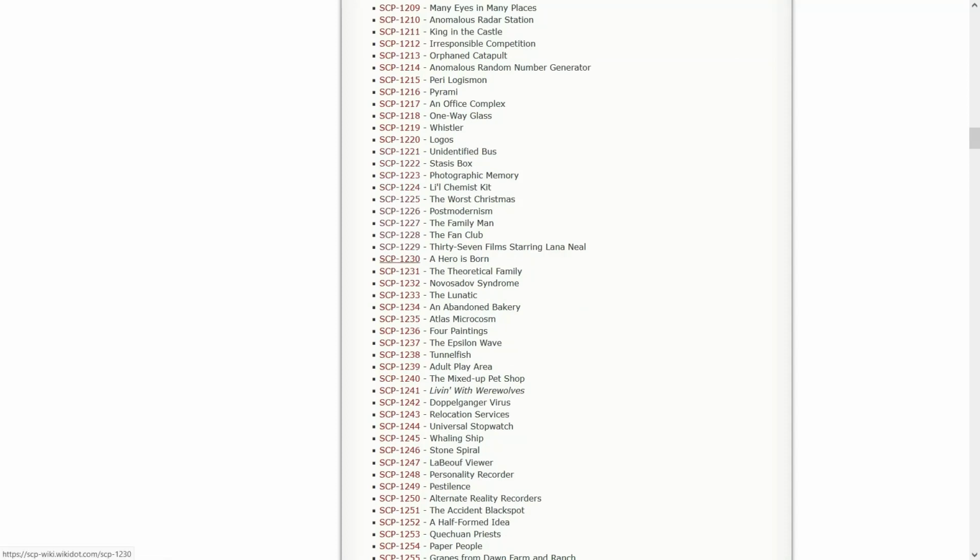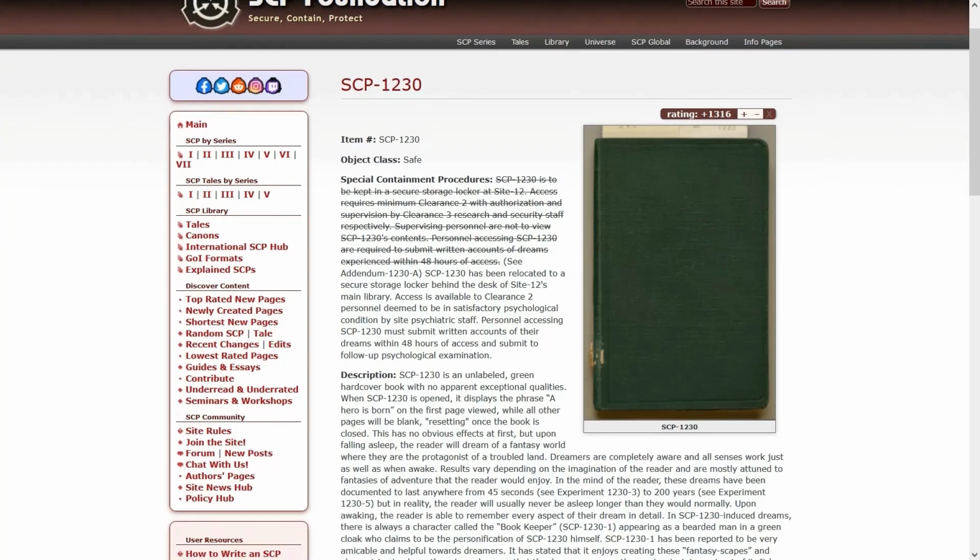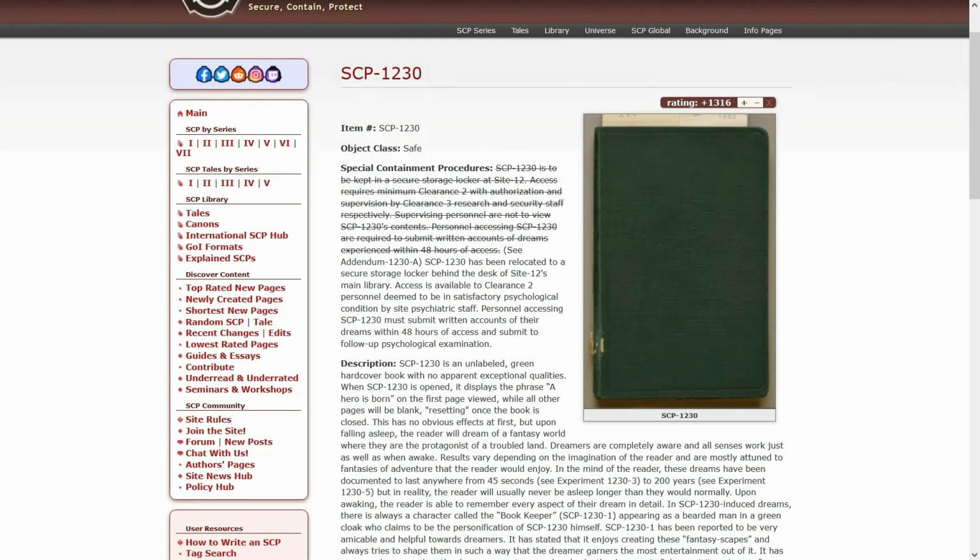Okay, and that brings us to A Hero Was Born. What happens in A Hero Being Born? It says it's safe, but it also has a whole paragraph crossed out.